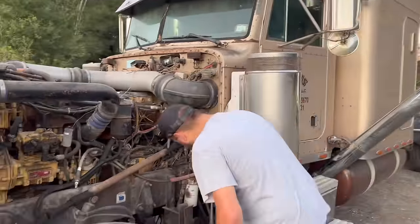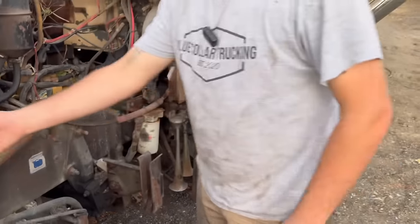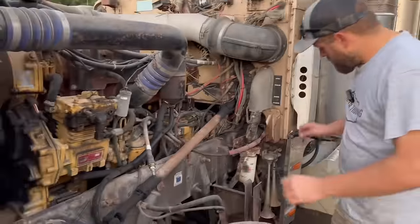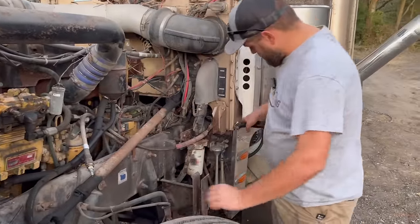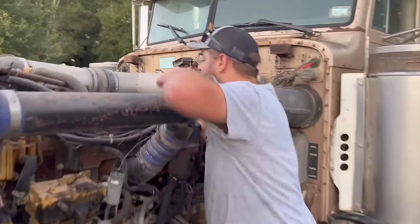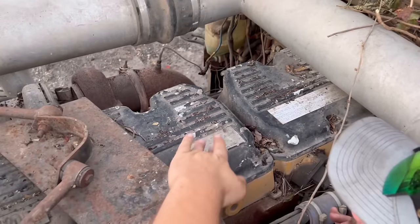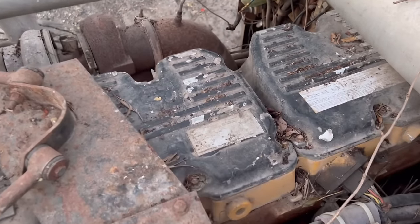It's pretty clean. Right here's the air dryer line. Jake took that loose when he connected all this up. Horns. Shoot, them are some big ones, ain't they? See what the horsepower on this baby is. Can't really read it. Yeah, I don't know.